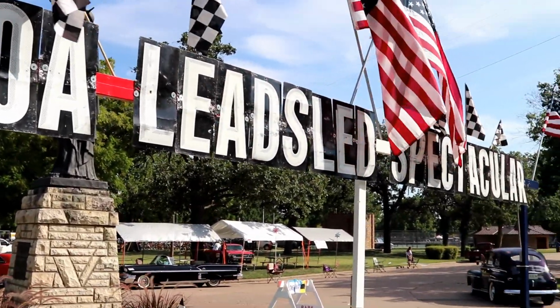But anyway, we are at the KKOA, that's like Kemp's something of America, LeadSled car show in Salina, Kansas. I've heard about this thing for several years, but have never been, so pretty excited to go and check it out. Supposedly there are 2,300 cars registered this year, which is a new record for them. As I understand it, I think they're one of those shows that has a cutoff of years, so there's going to be more of the hot rods and, as the name implies, lead sleds, sort of like the 40s and 50s. So anyway, let's get in the gates and check this out.